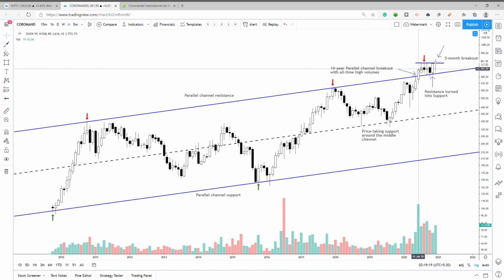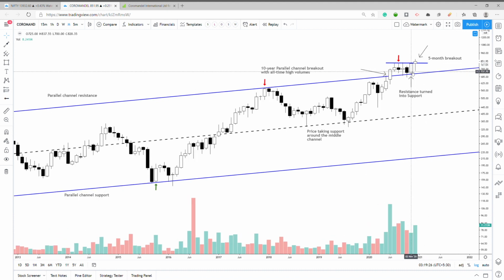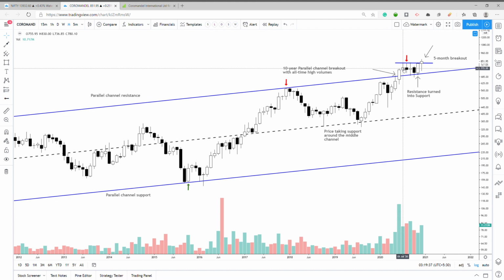After this breakout, we had a 5-month consolidation. Then last month was a very bullish candle, a big, strong monthly candle. Then we had this dip last week, and now we are closing above this, probably over the next 2 days and this month. This is a 5-month breakout, a 5-month nice consolidation.